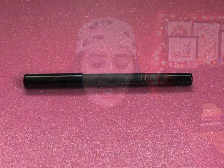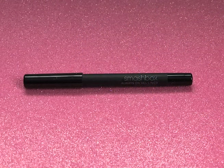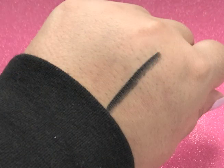And my last item is Smashbox Always On Gel Liner in the color Fishnet. So I'll do a little swatchy swatch for you. And I've never really used Smashbox's traditional eyeliners. I used to use the gel one. That's actually the first one I ever used for the gel style.